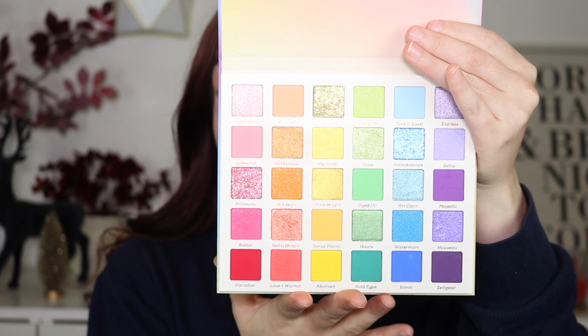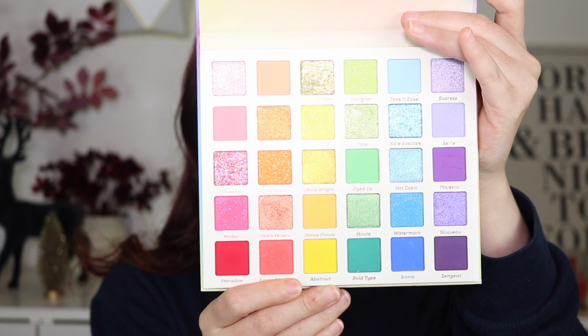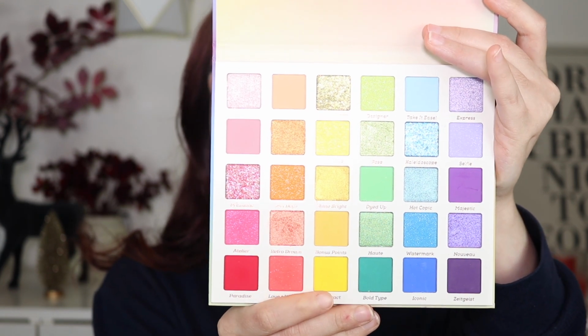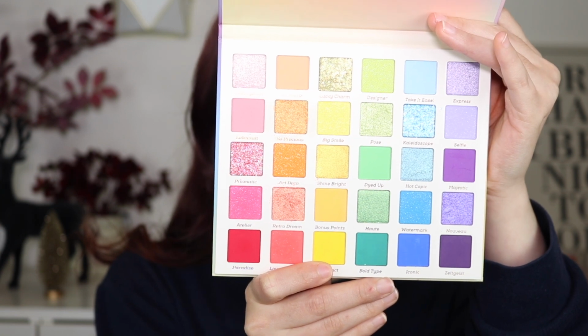Honestly, I've made so many looks with it in the little time that I've had it. I got it at the end of last year, and boy do I wish I would have gotten it when it came out, because genuinely you can just do some really beautiful, colorful looks, and because they're not super duper intense, like not all of them anyway, you can do a lot without feeling overwhelmed.